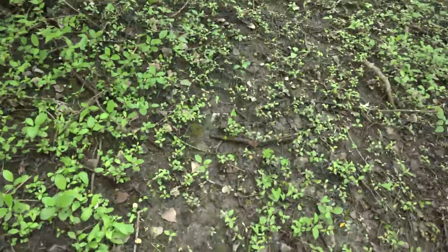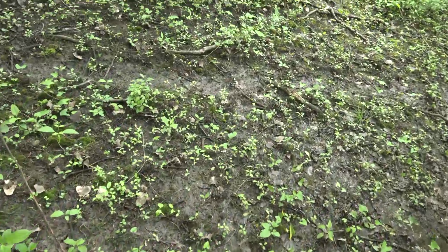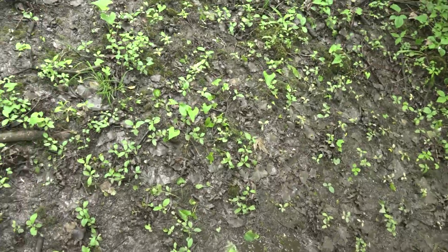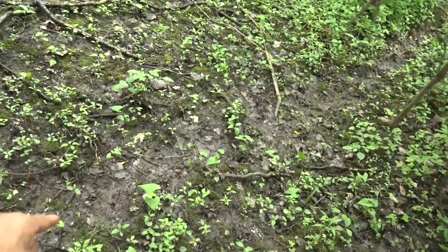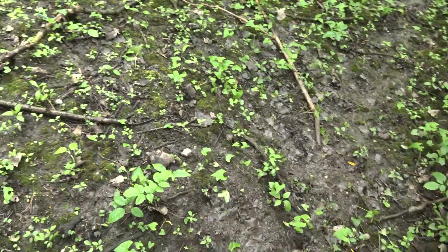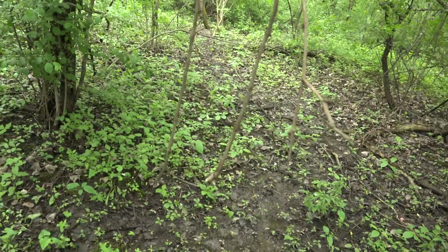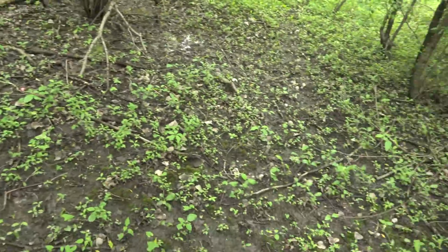I wouldn't doubt it if there's some scrapes in here. I mean, look at these trails all meet right here. This is where a bed scrape would be, like right underneath these vines. Kind of hard to tell if there was one now. I don't see anything. Maybe right here. Hard to say. But these trails are pretty beat, all coming out of this spot. Right here is the spot.